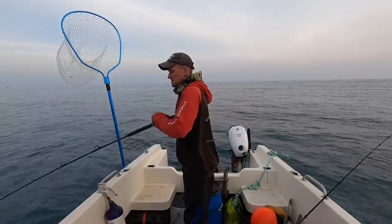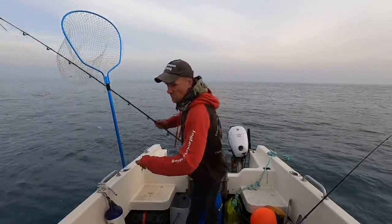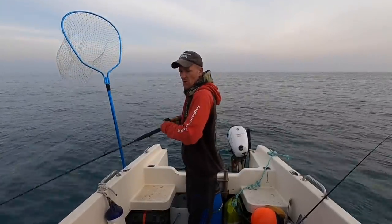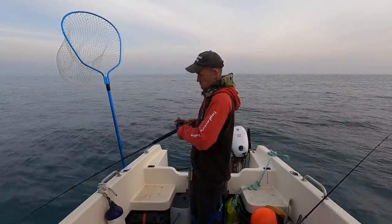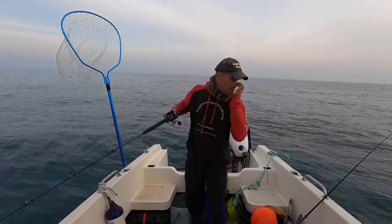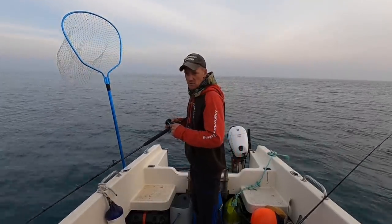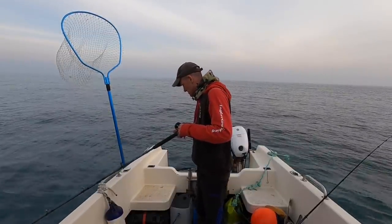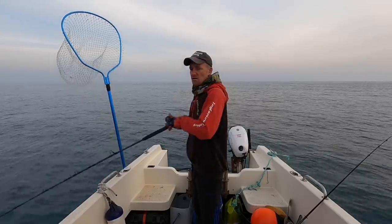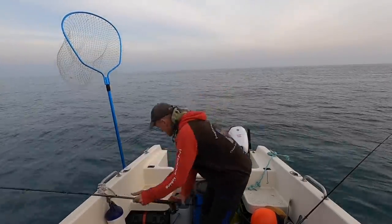Oh guys, just got nailed by a mackerel. Right, I need to get straight back down because there's loads more there. Well, there's some marking, so see if we get a few more. No, didn't get hit then. So we've got both rods out, hoping for a turbot. Hopefully one of these starts slamming over soon. Oh, at least we got one little mackerel for bait, guys. That's all that matters, that we got a bit of bait.